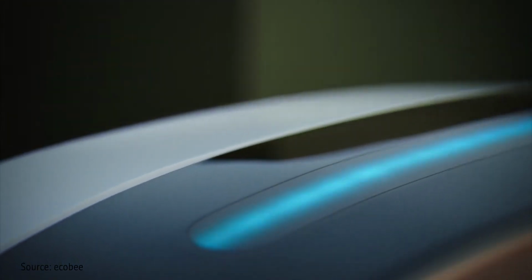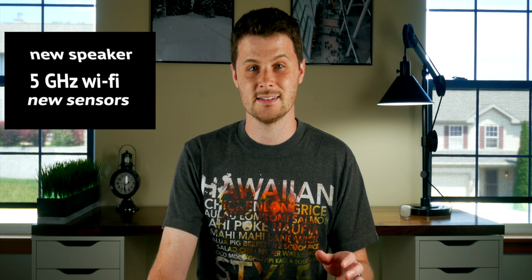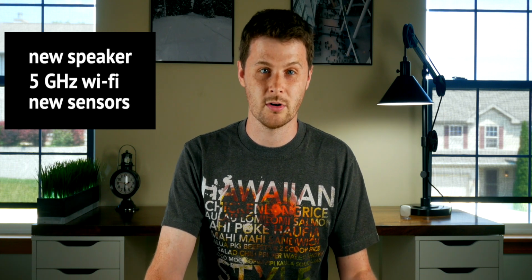ecobee added the ability to make calls using Alexa calling, in addition to the Alexa Assistant capabilities that were introduced on the ecobee 4. The voice control experience is now improved because of upgraded microphones on the new Smart Thermostat. There's also Spotify Connect and Bluetooth streaming, which enables you to use your thermostat as a speaker for your home that can be controlled from your phone.